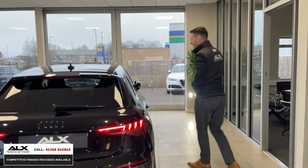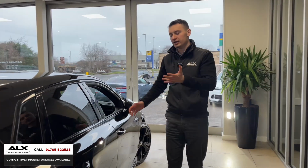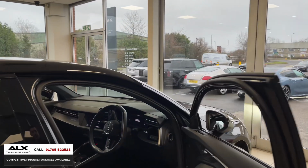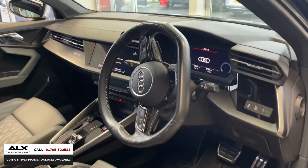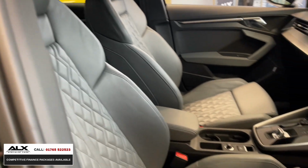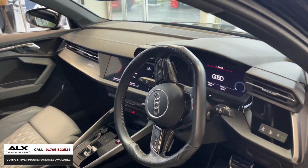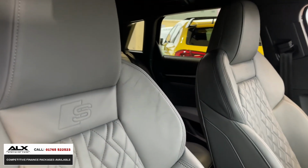Now if you're watching this video, chances are you're perhaps wondering about being a driver of an S3. You're weighing it up against other hot hatches on the market, and the driver-focused cockpit this S3 has is next level. You've got the steering wheel you would have seen on the previous generations with the flat bottom. It's got paddles on the side, and obviously the seats are the highlight of this car. S-line embossed, diamond quilt, they're also heated, and the screen in the middle there has changed from the previous generations.